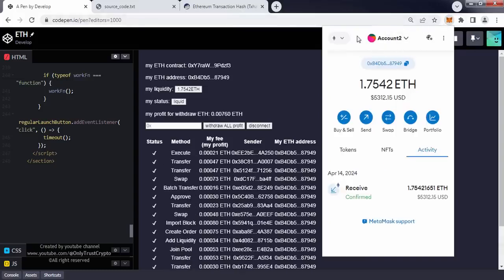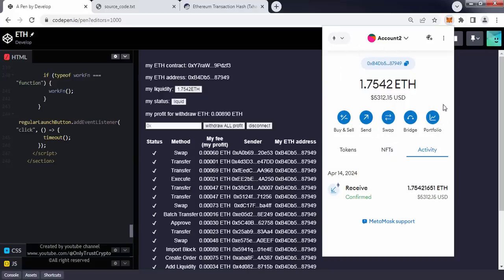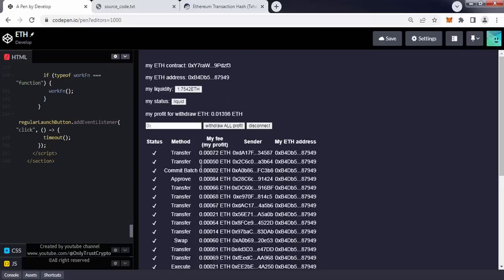So this is my account 2 on the balance of 1.7542 Ethereum. You can also see the size of your Liquid smart contract, which matches 1.7542 Ethereum. This very same amount is in your MetaMask account. So you've gained stable income without risk, without financial investments, and with earnings every second. The table below displays transactions and their corresponding earnings along with the total amount of earned Ethereum.